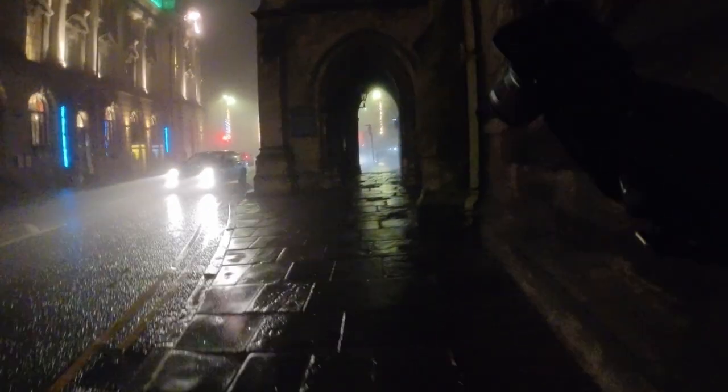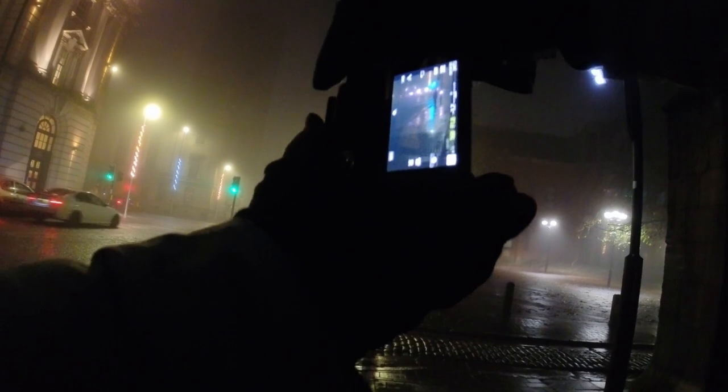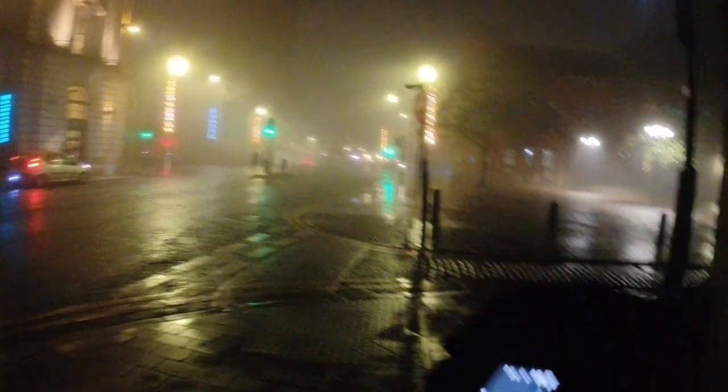One of the things I've read about this lens is that it's got ridiculously fast autofocus because it's only got one moving element inside, and it's absolutely true. Even in these conditions, it's not doing too badly at all. I mean, that's just cool. Come on, get him. Yes!